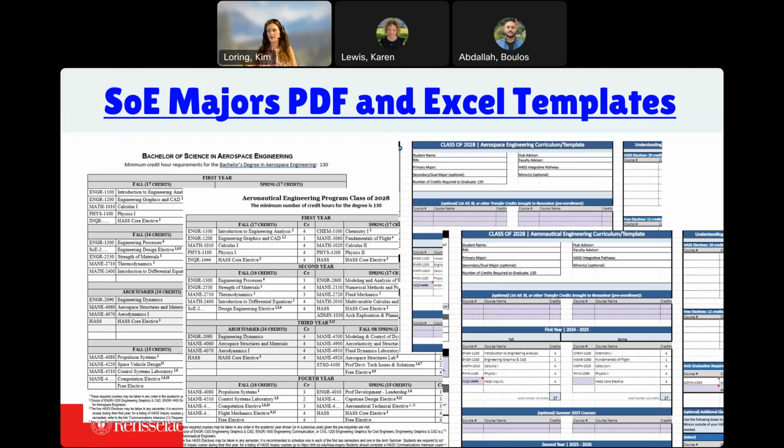So is the second. It's really up to the third year is where it starts changing a little bit between the aerospace and aeronautical. So if you're looking at it for the first semester, we have Introduction to Engineering Analysis, Engineering Graphics and CAD, Calc 1, Physics 1, and a Haas core elective. It has to be a Haas inquiry, which we'll go more depth about.